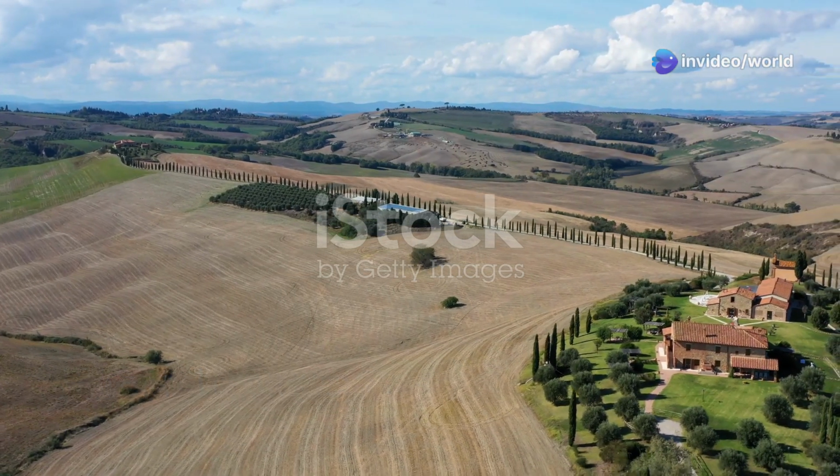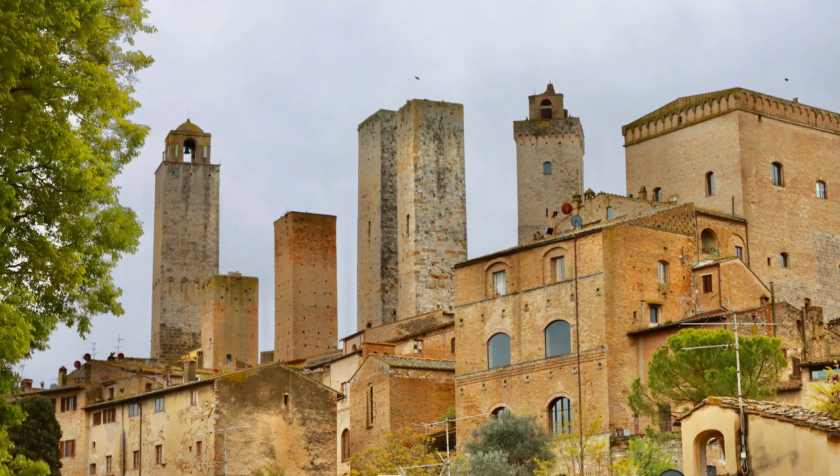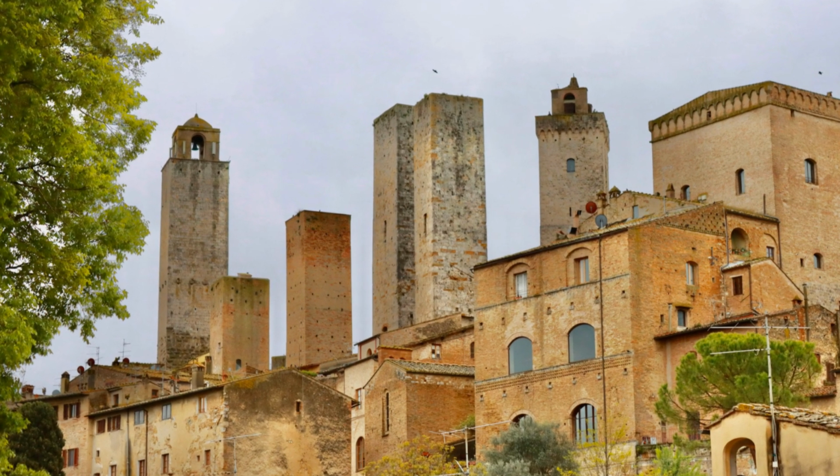Next, we're going to the heart of Tuscany, to the hilltop town of San Gimignano. Called the town of fine towers, San Gimignano's skyline is something you have to see.